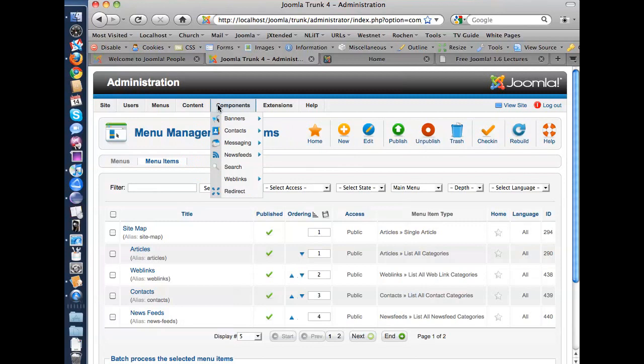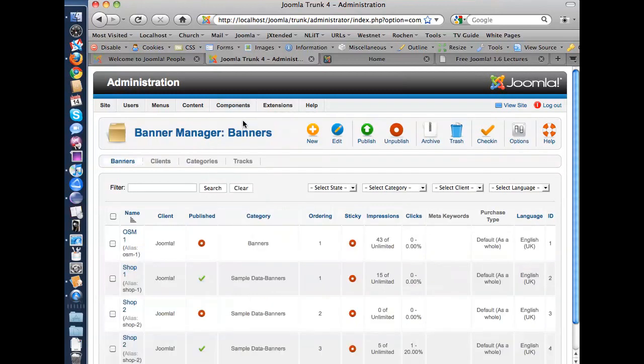Okay, so we might just take a quick walk through some of the component changes. We can have a look at banners. Very similar to the old 1.5 version, where we've got our clients and our categories. And there's a new thing called tracks here.